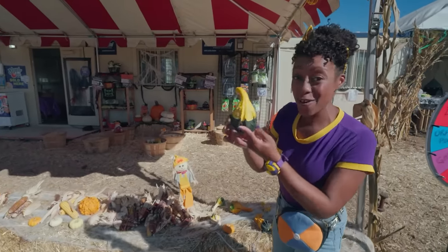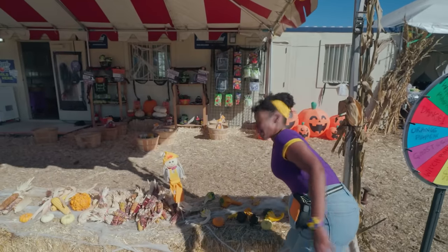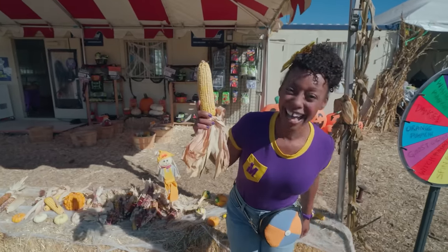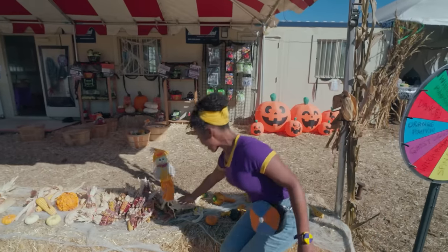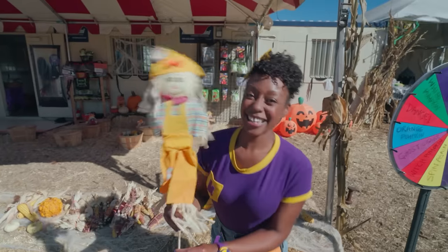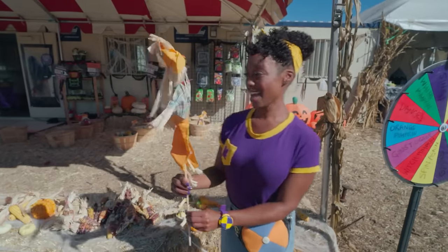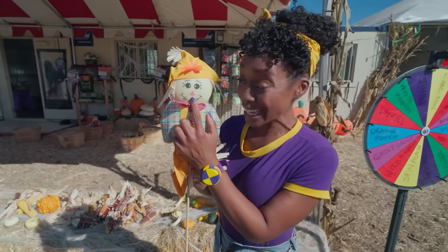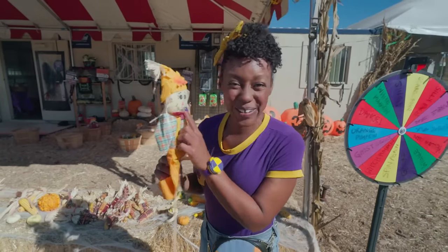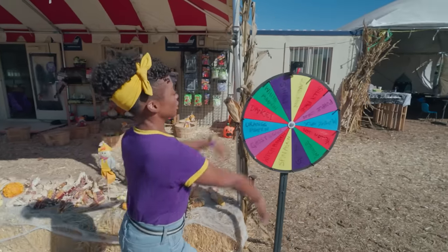Is this a scarecrow? No. What about this? No, just corn. Oh, there's our scarecrow. Hello, scarecrow. Great job keeping all the birds away. Oh, look! The scarecrow has a triangle nose. Cool. Okay, let's spin again.